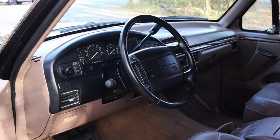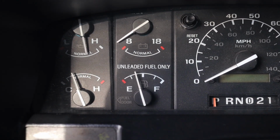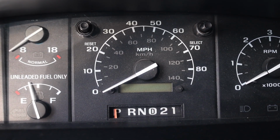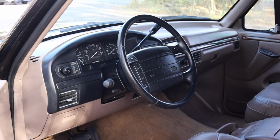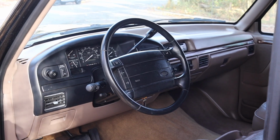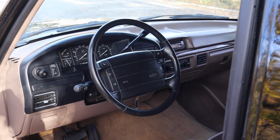With that stuff out of the way, let's talk about the interior. Well, in front of me I have a bunch of gauges. Off to the left I have my oil pressure, coolant temperature, battery voltage, and fuel. Then in the center I get my speedometer, and off to the right is my tachometer. The steering wheel has horn buttons as well as cruise control options. Very nice to see that. And this is an airbag year. So starting in the early 90s, they started offering airbags, and that's what's on this Bronco specifically.